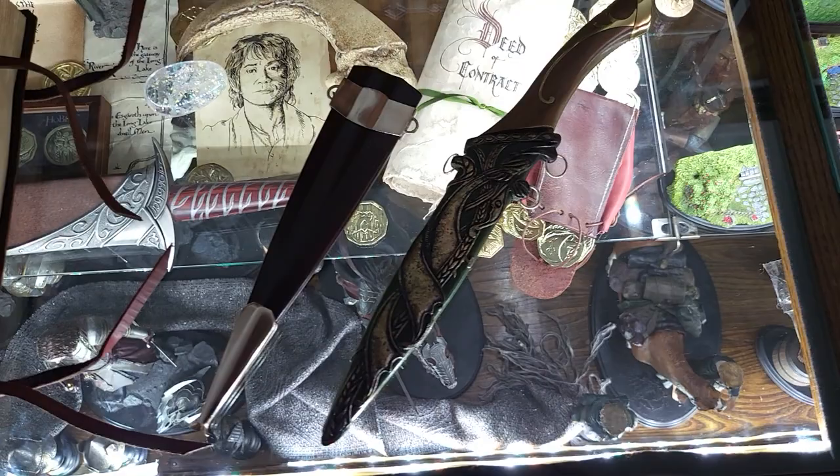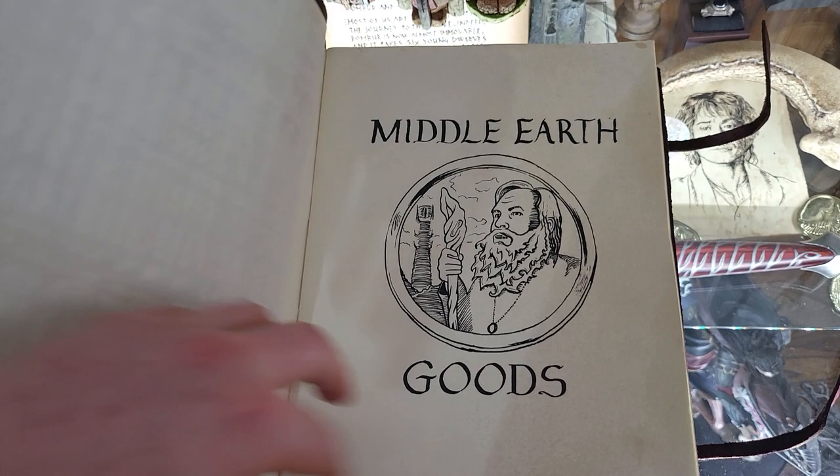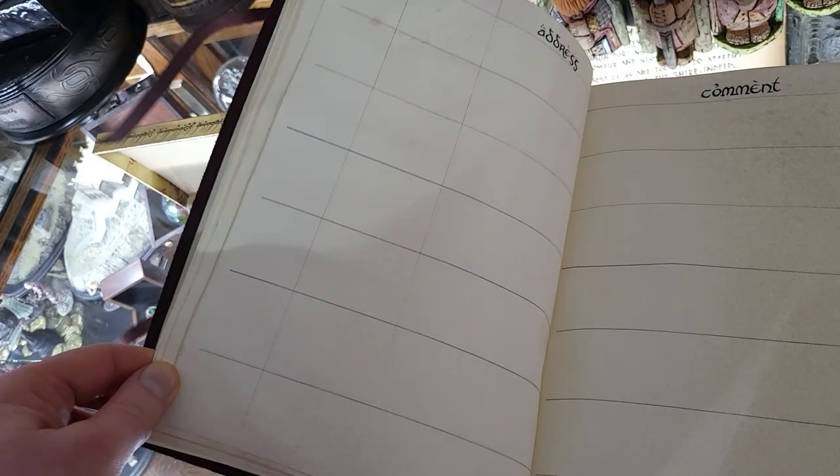This book is actually The Red Book of Westmarch by Magnolia Props, but I had him make it into a guest book for me. Middle Earth Goods. This is a picture of myself. And this is the guest book for my museum. Anybody that comes here, they date it and sign it. And you can put your address and comment, whatever you want.